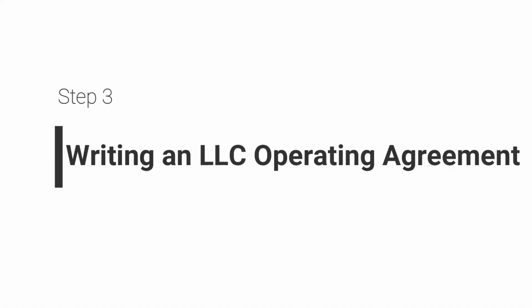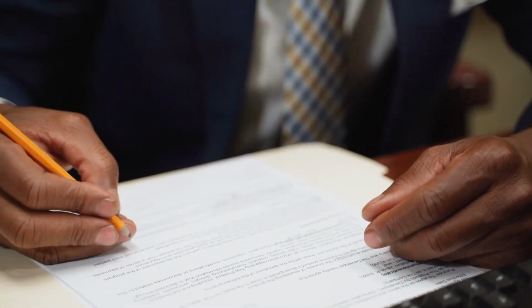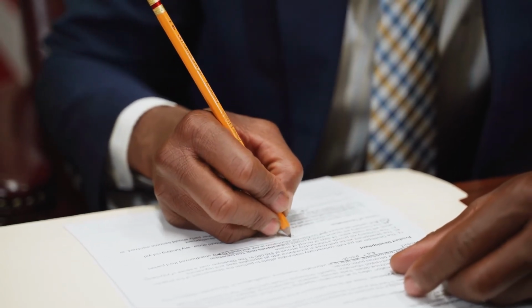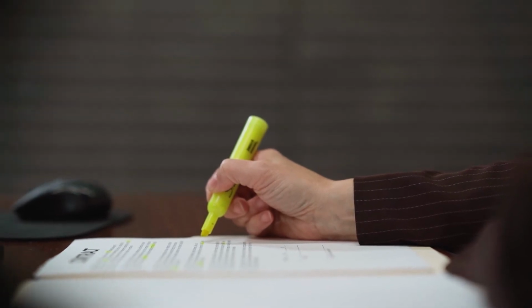The third step is writing an LLC operating agreement. Protect your LLC by writing an operating agreement. Unless you are a solo member LLC, even if you do not need an operating agreement, it may be wise to write one to protect your LLC. Decide what to include in your operating agreement.